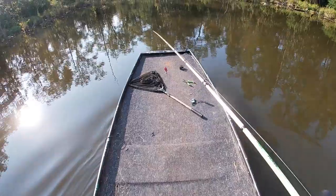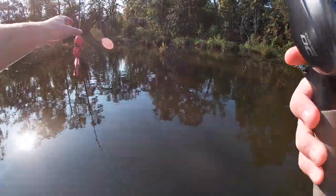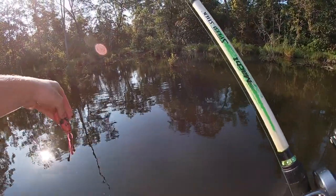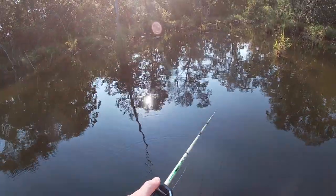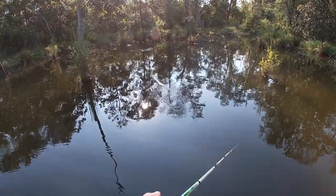All right, after a little while of decision making, I've decided to try to catch this fish. I feel like it'll be worth it, but I also feel like I'm about to just get completely wrapped here. I'm just trying to figure out where I should cast. I mean, it is a weedless frog, so maybe we'll get lucky here, but I doubt it.